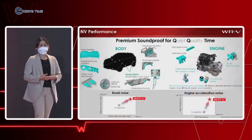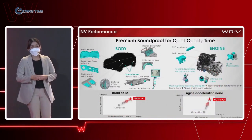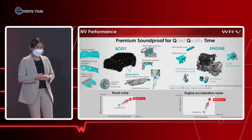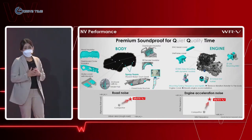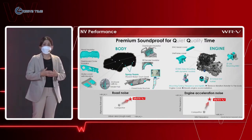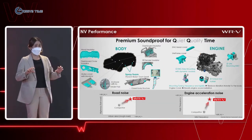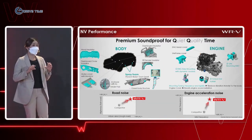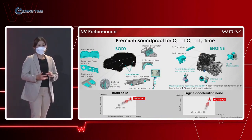Next, NV performance. These parts are rarely seen, but you can feel it. For the body, many insulators are applied along with spray foam, which is filled into the body pillar, together with the core structure at the lower side body. It can prevent not only noise, but also smell and dust.